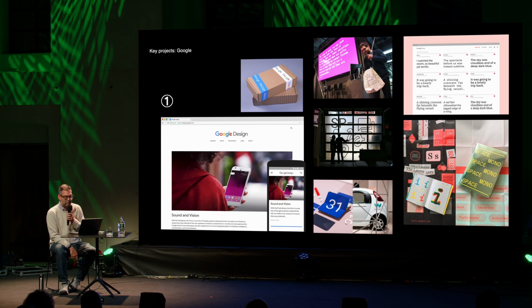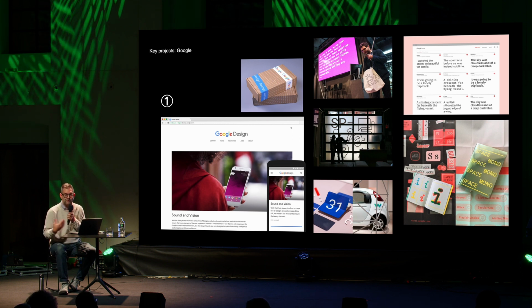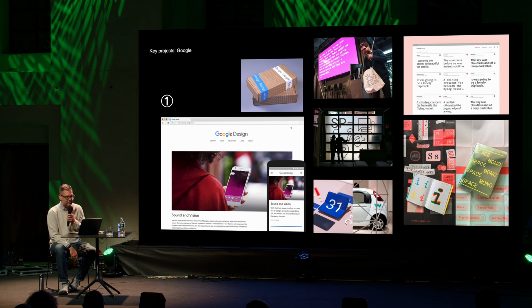And so that began with launching the first Google Design website at Google I/O, which is the big developers conference every May that Google has. And that was really another publishing vehicle to start to collect, first as a team, the stories that we wanted to tell, and then share them with others.